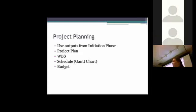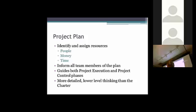You're going to have a project plan by the end of it. Work breakdown, schedule, and a glorified to-do list. Schedule of what's going to happen when. Additionally, that's by a Gantt chart, but I'm pragmatic, whatever works for you. And then you'll have a final budget, whether that's hours spent by staff or money spent by administration, either way.